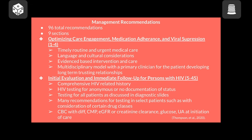The authors state that all persons with HIV need to be provided with timely access to routine and urgent medical care. This will include approaches such as extending hours or telehealth and providing more access to care to patients. HIV sites also should make efforts to be language and culturally appropriate for their patients. Evidence-based intervention and care is recommended. Programs that incorporate evidence-based interventions that are shown to improve HIV care engagement and viral suppression. HIV care sites should also use a multidisciplinary model with a primary care clinician that is there to develop the trusting long-term patient-clinician relationship.